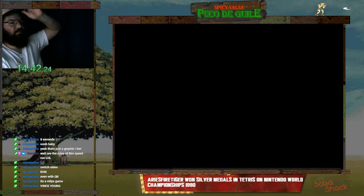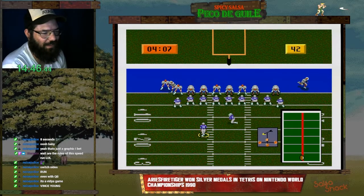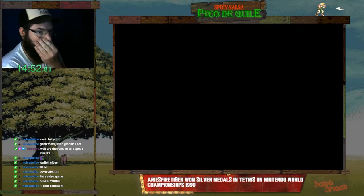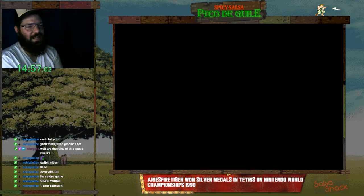Houston sets up for the extra point. Vince Young. Oh my gosh. Get that out of here. Here comes the kick. Yes, the score is 7-0. I can't believe it.